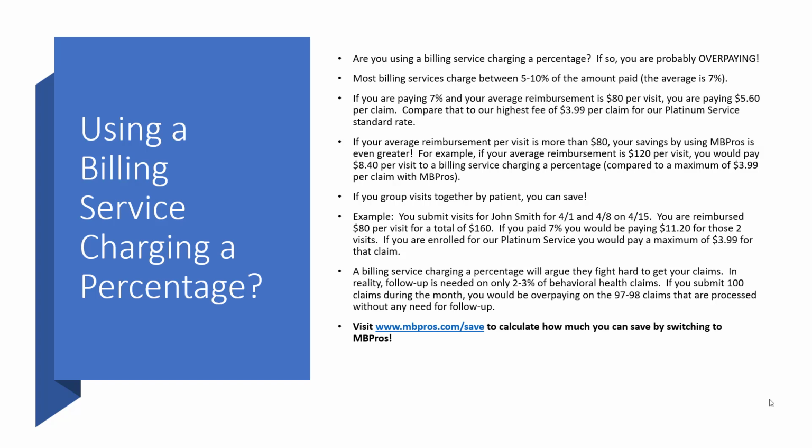For example, if your average reimbursement is $120 per visit and you are paying 7% to another billing service, you would pay $8.40 per visit.